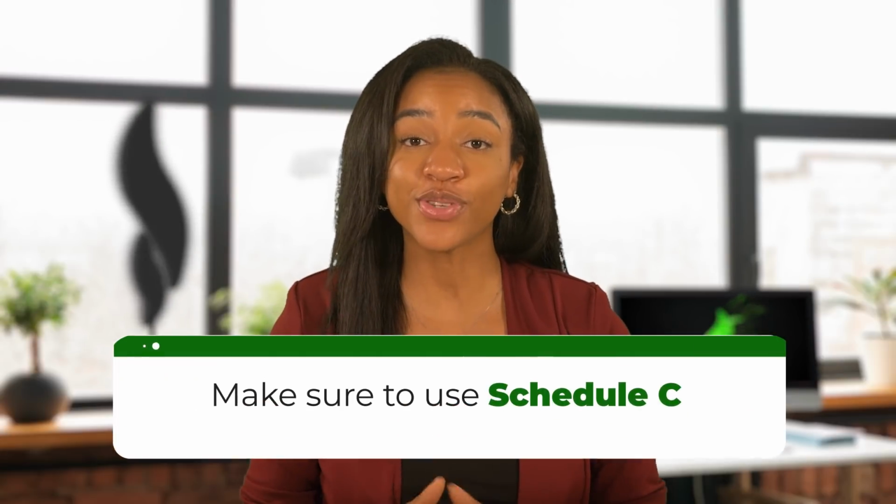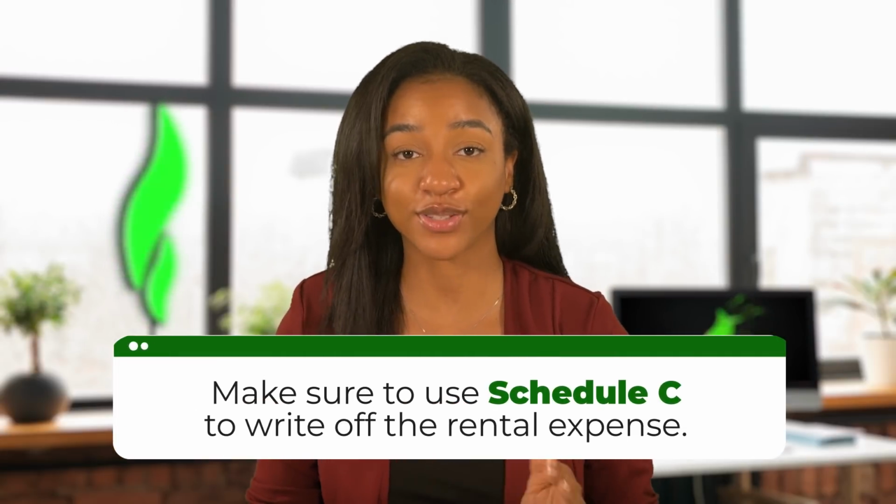And how many times do you hear income as non-taxable? Not very much, but it is in this case. This is a great way to get paid from your business tax-free while also getting a business tax deduction. It's a win-win. Make sure to use Schedule C to write off the rental expense.